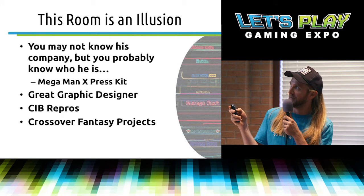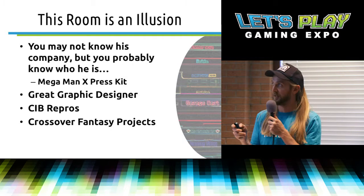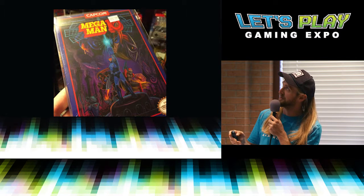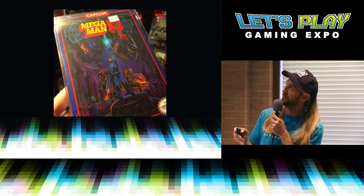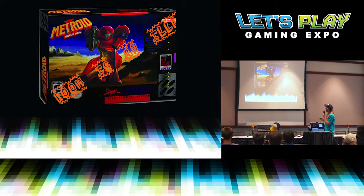Kind of known for that. That was how he got started. Great graphic designer. Now he's doing CIB repros. And then he's got some crossover fantasy projects that I was telling you about earlier, the Super Nintendo stuff, all that. So here's the Mega Man 10 press kit. Looks exactly like the old Mega Man games. Pretty awesome. I like it.